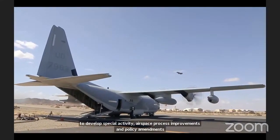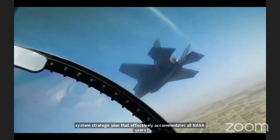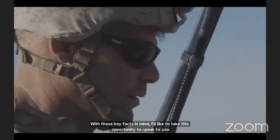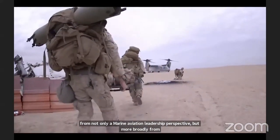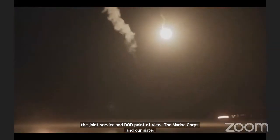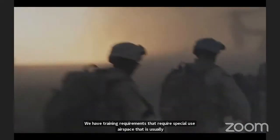With those key facts in mind, I'd like to take this opportunity to speak to you from not only a marine aviation leadership perspective, but more broadly from a joint service and DoD point of view. The Marine Corps and our sister services have installations throughout the U.S. with operational units who have training requirements that require special use airspace that is usually associated with ground training ranges, aviation ranges, or a combination of both. Let me provide you two Marine Corps examples to illustrate this.